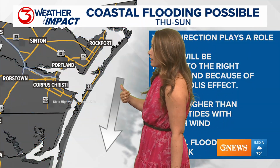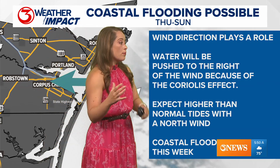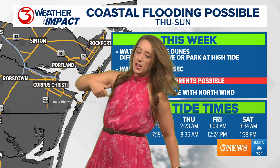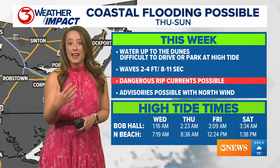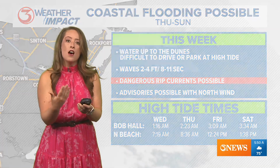So that coastal flooding is going to be possible. Wind direction does play a role. The water is pushed to the right because of the Coriolis effect, so expect higher than normal tides. You'll see those here, those tide times. Let me stand on the right side of the map. Bob Hall Pier high tide is overnight, so keep that in mind. Camping on the beach, maybe not wise with the chance of the water coming up to the dunes throughout this week.